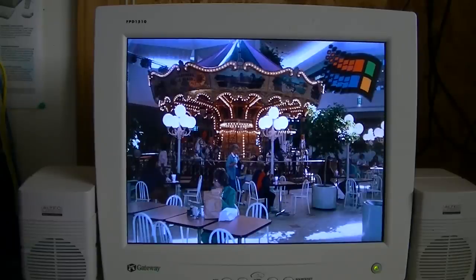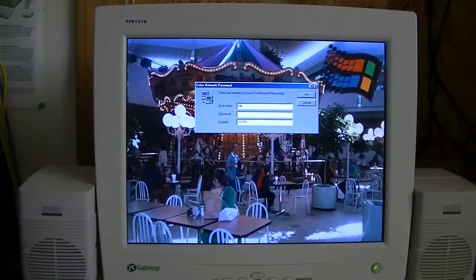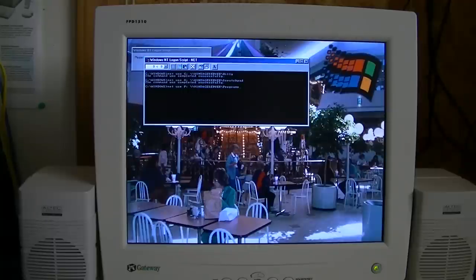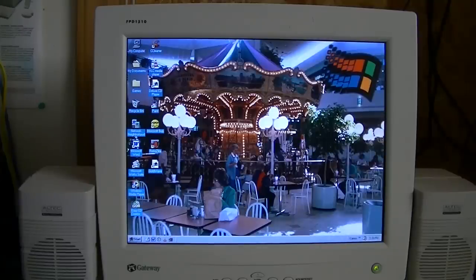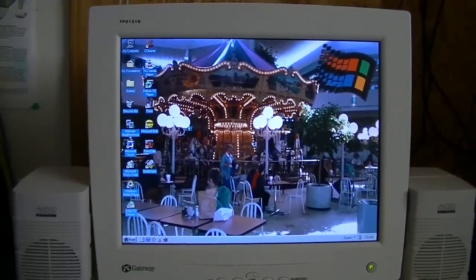And we're running at 1024 by 768. Log on to the network. Why is it getting hung up there? Oh, there we go. And I always have to use the NT4 startup sound on Windows 98 just because, I've never really cared for NT4 as an operating system, but it had a good startup and shutdown sound, so I like to copy it over to my 98 installs when I can.